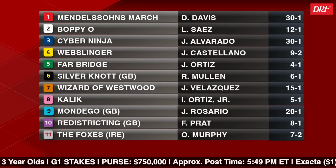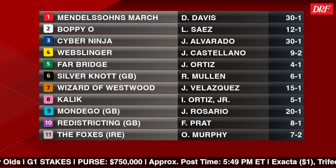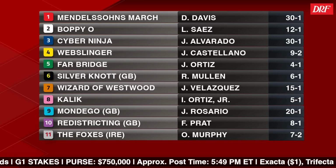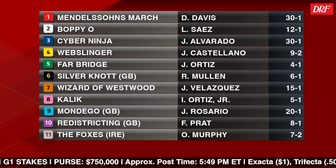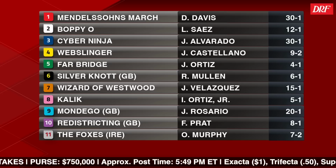Yeah, I had trouble making a morning line for this race. I ended up targeting The Foxes as the slight morning line favorite at 7-2, but I could see horses like Web Slinger, Far Bridge, Kalik taking money. Going to be interested to see how this race is bet in addition to how it plays out on the racetrack.